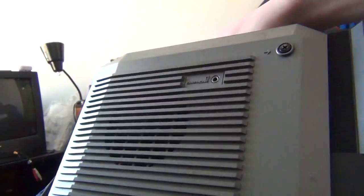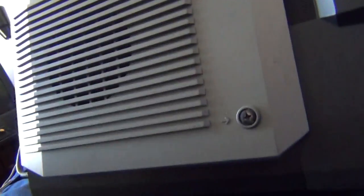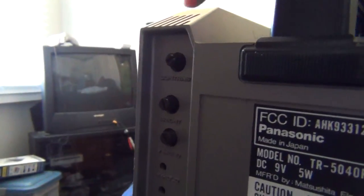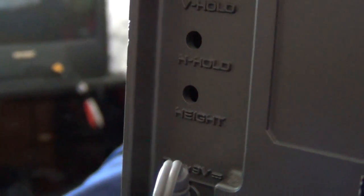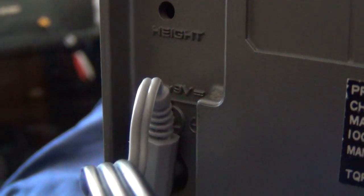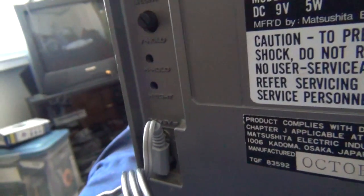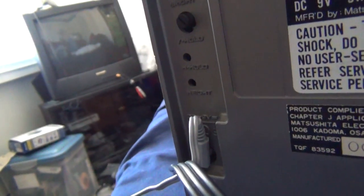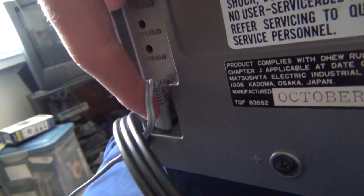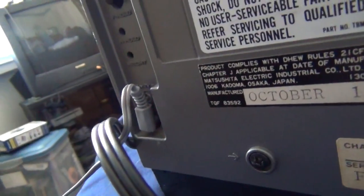On this side we have a headphone jack and our speaker, which you can see right there. And then on the back we have our controls for the contrast, the brightness, vertical hold, and then in small little spots we have the horizontal hold and the height. And then down here is our DC input. This thing is advertised as being DC, AC, or battery powered. But I don't see any AC input or any AC adapter or anything. All I see is this little connector and the battery compartment, so I don't know.